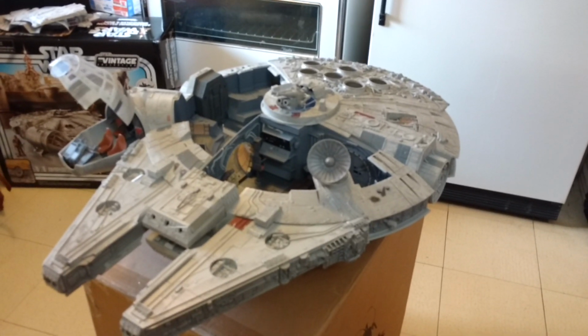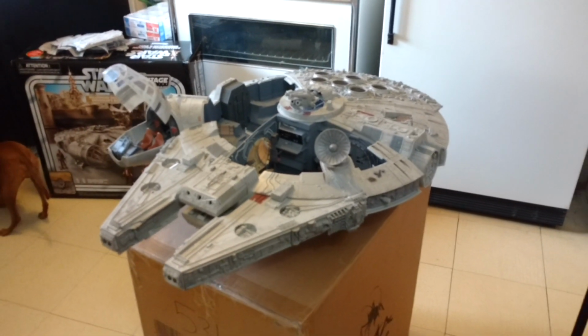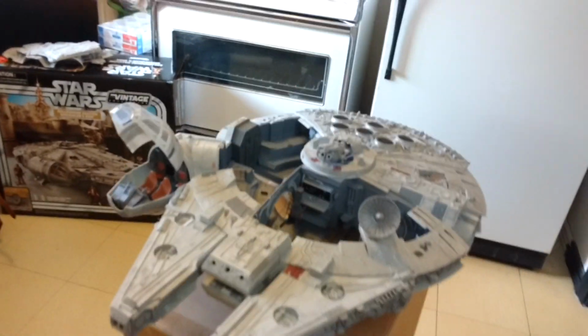So if you made it this far, I'm really happy with this thing. It's awesome, and it's so much fun. I just wish I could take the figures out of the damn packet.